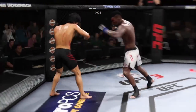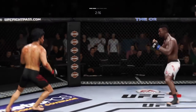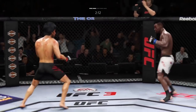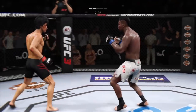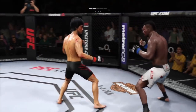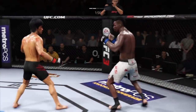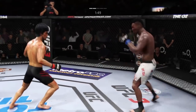Lee gets caught with that punch. He's a little wobbly on his feet. He's in big trouble. This fight is dangerously close to being stopped. Oh, he landed a huge hook there. Oh, he's definitely hurt. Lands another strike to the body here. He's really starting to connect, Joe, on a lot of these strikes to the midsection.